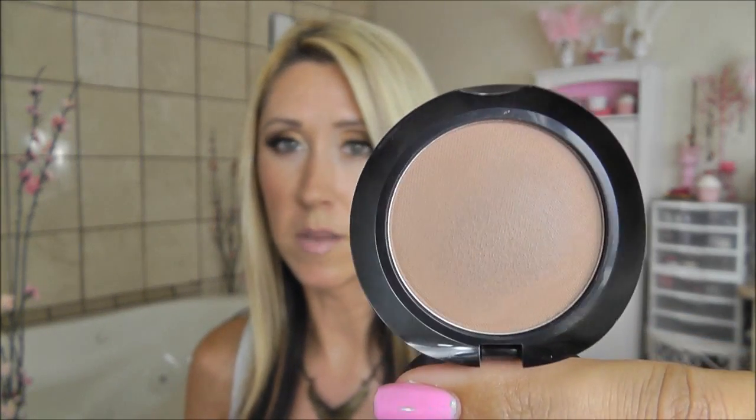But it is a gorgeous matte bronzer, very soft, easy to use. I mean, texture-wise, it's very hard-packed and you only get a little off at a time, which I do like because then you can never get too much on your brush at once, so it always blends out beautifully, and definitely I would recommend either of these.